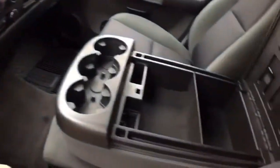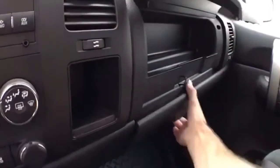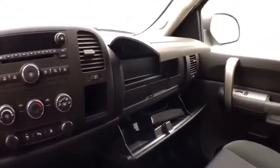Cup holders and storage in the armrest. Otherwise up and out of the way for a middle passenger with even more storage underneath. Dual glove boxes with all the owner's materials. Overhead, auto dimming mirror, and home link transmitter for garage door opener.